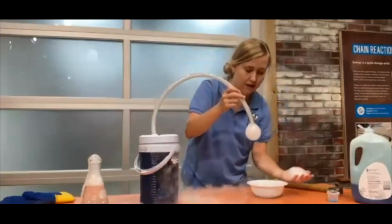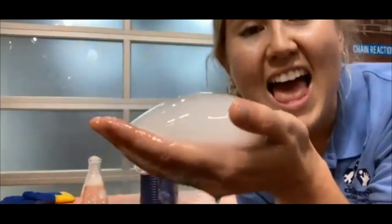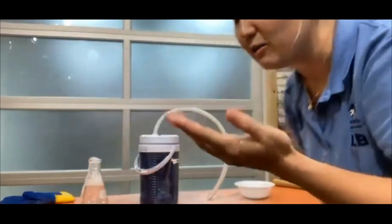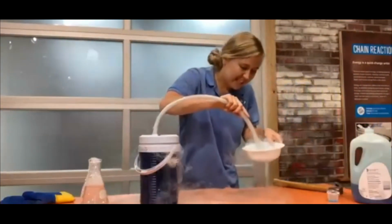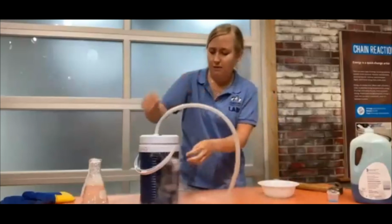Oh, I have this really big one. Let me see if I can get this one closer to the camera so you can see this giant bubble. And I call this boo bubbles because when you pop them, this smoke comes out and it looks like Halloween. Let's do a few more. Let's see, now that I've got it working, let's see how many bubbles I can make. Oh wait, yeah, there's not enough of this coming out.